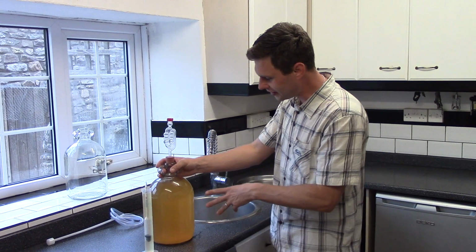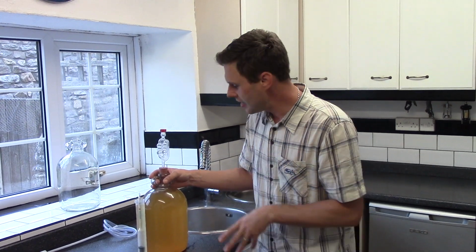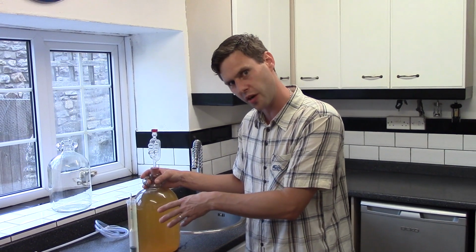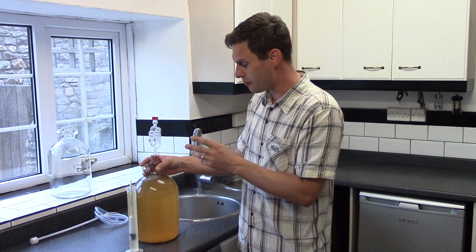My elderflower wine has been sat in my warm cupboard now for about the last month. It's been bubbling away quite vigorously, and it's slowed down, I noticed, over the last week. So 3 days ago I started taking some readings with my hydrometer, and it stayed constant at exactly 1. So I now know it's time to rack off, and that basically will allow us to clear the wine and then get it ready for bottling.